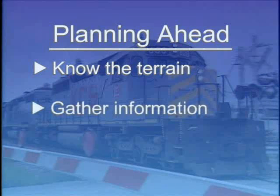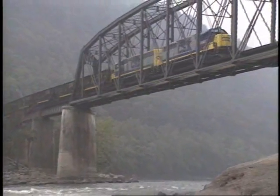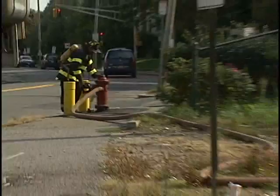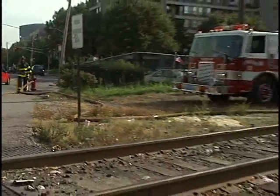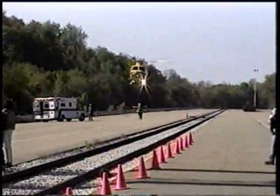You should know the locations and weight and height limits of railroad bridges and tunnels. These can pose special challenges for a rescue team. Planning ahead also includes identifying all water sources, as well as potential landing spots for emergency helicopters.